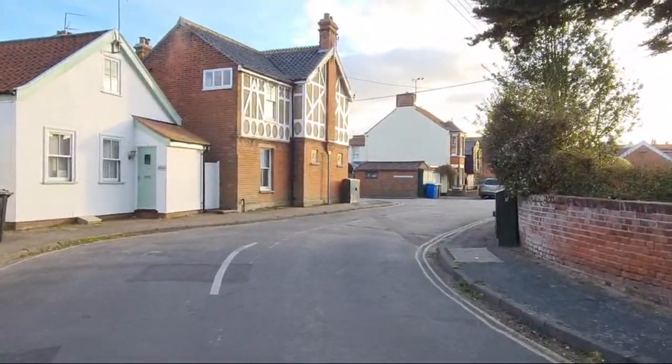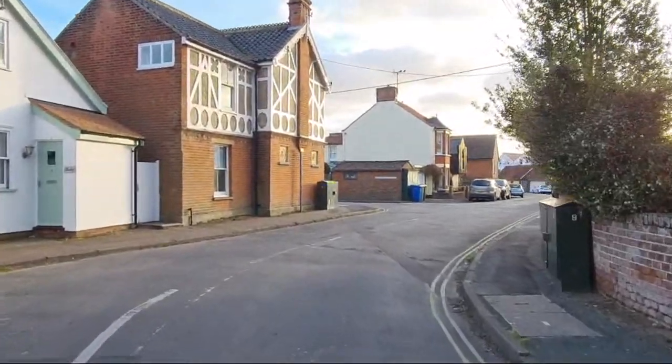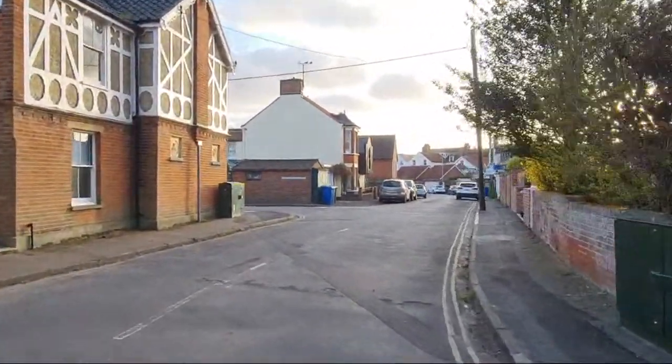So we're just going to walk up here. Well, I have to show you this every time. Why is my gimbal shaking? It seems very odd.